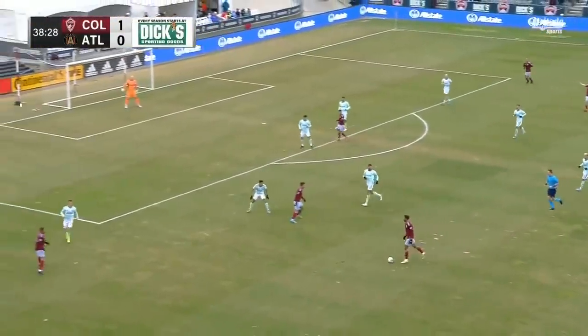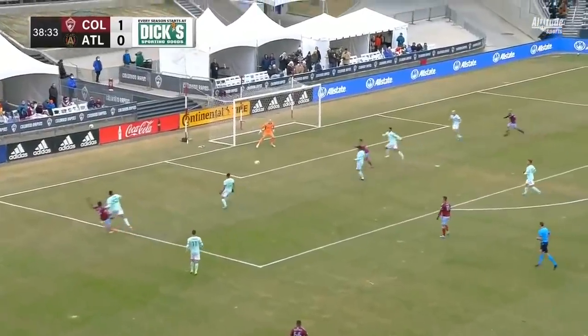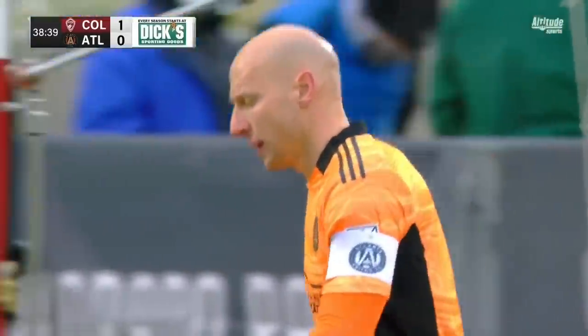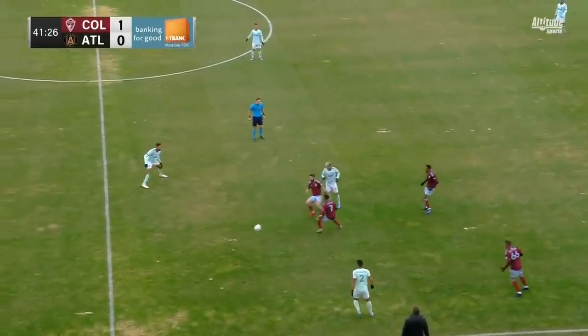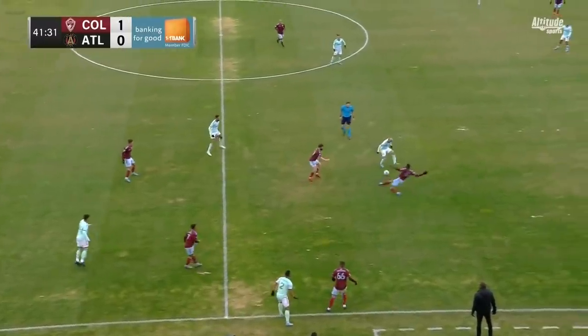Atlanta with bodies back. Martinez the only man in front of the ball. Trusty trying to hold off the challenge into the penalty area. And Jonathan Lewis had a wonderful opportunity. Just needed to open that boot a little bit more. So there's a few players. I think Rubio's another one that has and does have his hair cut by Keegan Rosenbury.